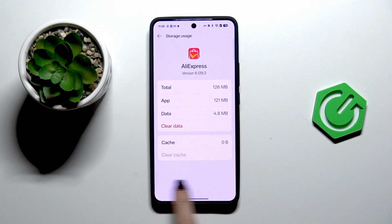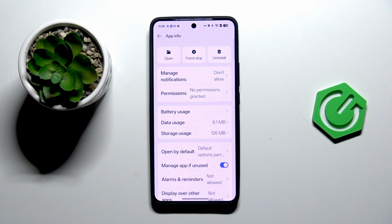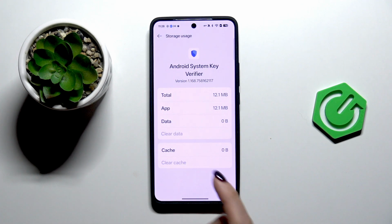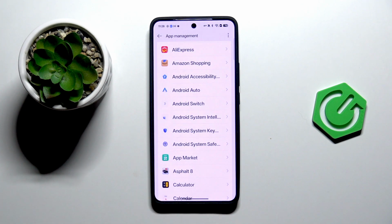So this is the first step. Do it for each app of yours to make sure that all unnecessary stuff is removed. So that's the first step.